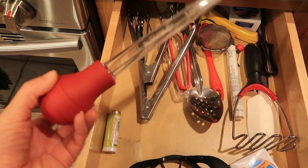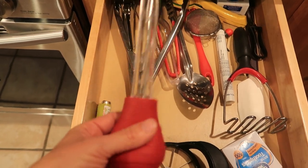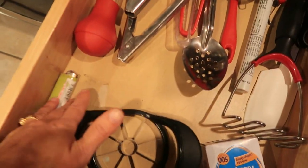My husband and son always take it on Thanksgiving, before Thanksgiving, for oil in the car or something. And then I'm like, I never have one. So Lauren bought me one for Christmas. I do have a lighter in here.